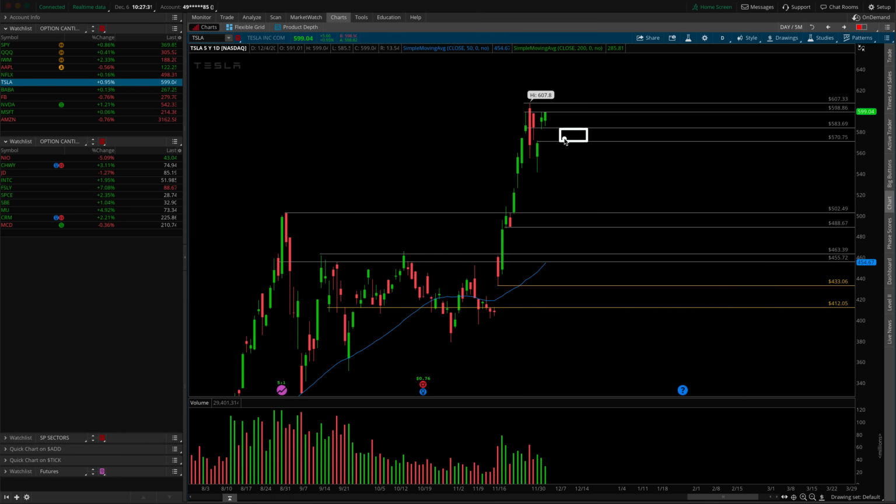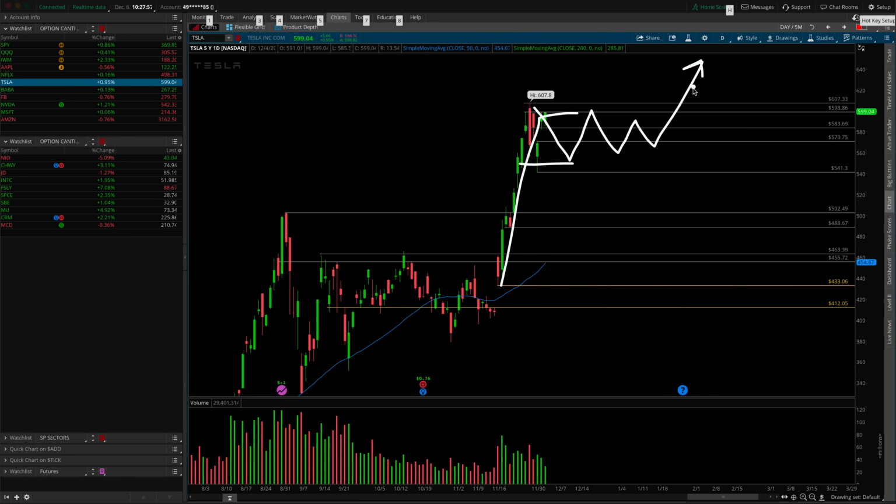If that fails and that gap does not hold, it's back down to this low right here, the low of that hammer candle. Let's put a value to that. That is going to be around 541.30. And the rest is history after that. I think it's a pullback to our prior all-time high if that one fails. But based on the chart pattern here, right, I want to keep things in perspective. We do have a bull flag consolidation starting. I think Tesla could easily chop around in this range for some time before making a move out of it.